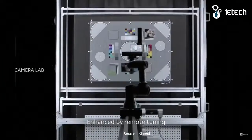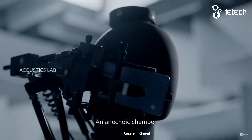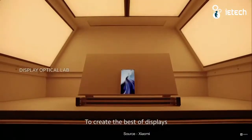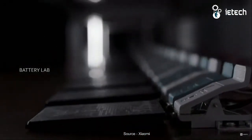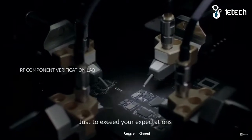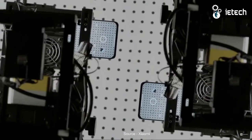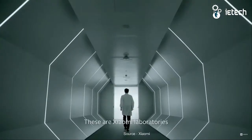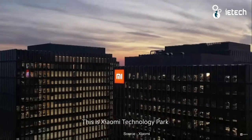Leading imaging expertise, enhanced by remote tuning. An anechoic chamber, exploring the limits of human hearing. Thousands of ambient light conditions to create the best of displays. Overcoming challenges through unrelenting effort, through perseverance and dedication, wisdom and craftsmanship, just to exceed your expectations. This is the birthplace of Mi 11. These are Xiaomi Laboratories. This is Xiaomi Technology Park.